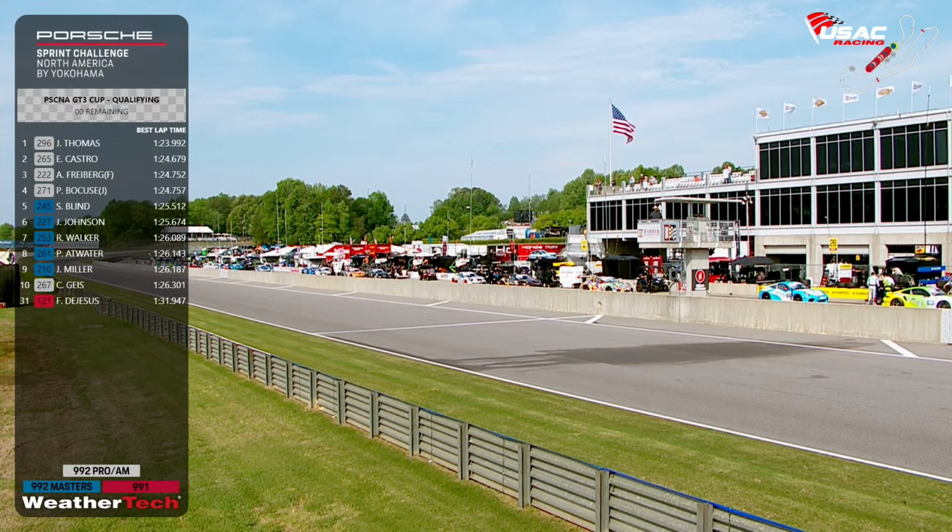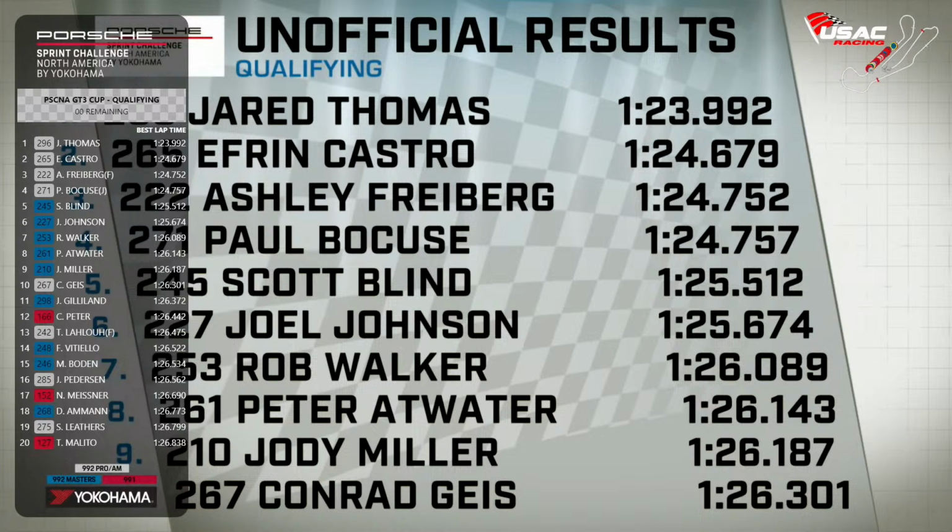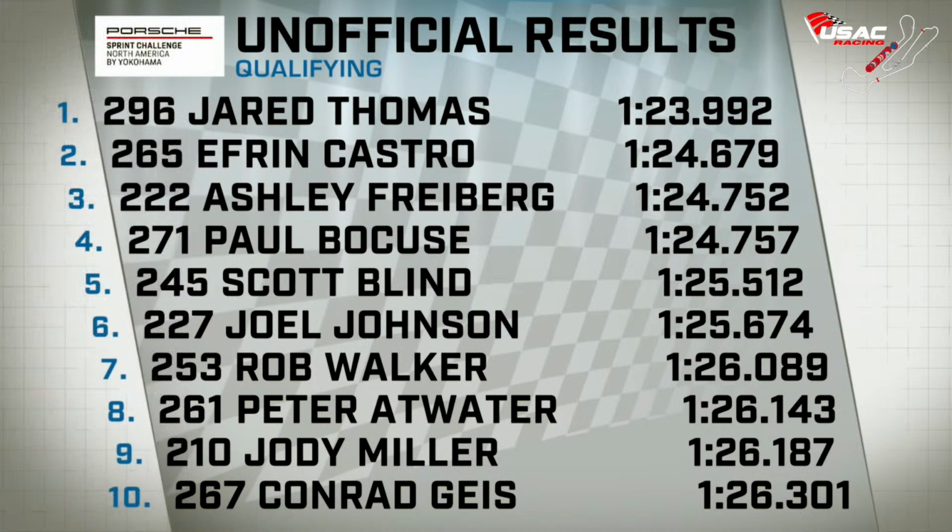Exactly. Like I mentioned at the start of this, there were a few that lacked time out on the track, as we see on the stream the unofficial results now of that session. Thomas and Castro up at the front with Freiberg and Bocuse. Honestly, I am perhaps the least shocked by those first 2 rows. Yeah, no, but what's great is seeing Scott Blend. We saw the potential he had at Sebring, and now he's up near the front. He is your fastest in 992 Pro-Am.